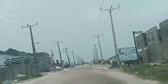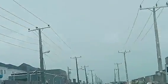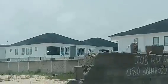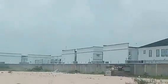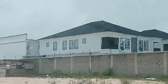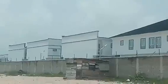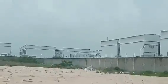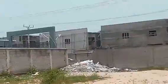Yeah, we are now at the estate. You can see it is surrounded with some beautiful buildings. Wow, what a sight. So stay tuned with me as I alight from the vehicle and I give you other full details of this estate. Wow! Finally, I have arrived at Wales County Estate.